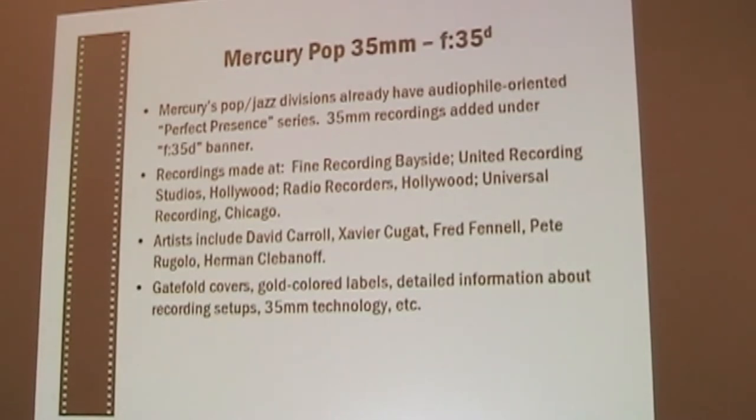Everybody was in this now. I was just at the record stores this week, and I picked up more Stereo Spectacular records. It's unbelievable how many companies got into percussion records circa 1959. So everybody was in this. Mercury was in this. They weren't selling all that well. So the pop division said, well, let's take the percussion and the Stereo Spectaculars and put 35-millimeter with it. So they came out with the F-35D series.